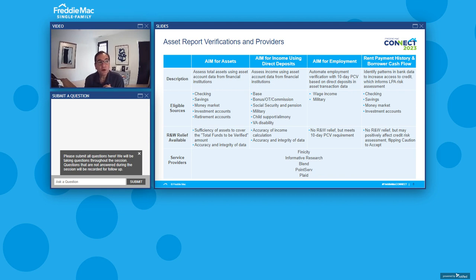For us, the adoption is done through training, education, and our change management process. We communicate some of this to the loan officers. The rent payment is very important for us. 43% of our buyers are first-time home buyers, and the fact that we can use the data and get the LPA findings to give us the boost, about a third of the cases being able to reverse a caution to an approved is a significant deal.